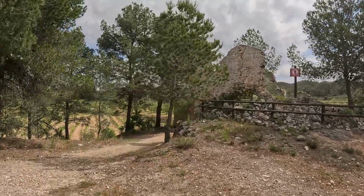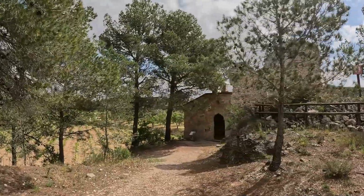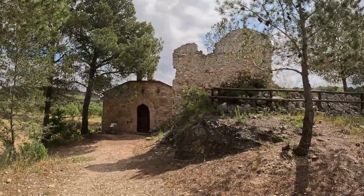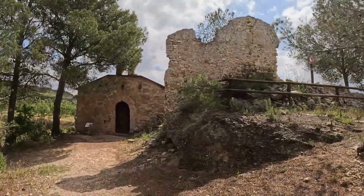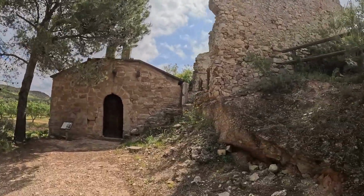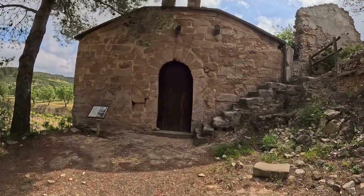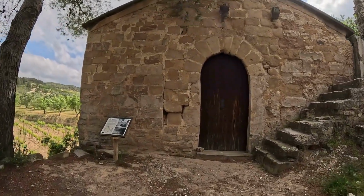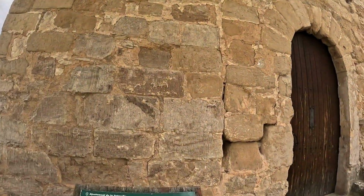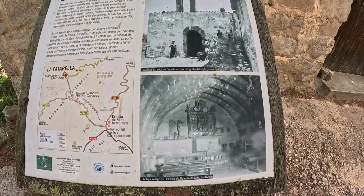I'm going to go down this side. Looks like a little chapel at the top of this hill. Let's have a look. So two incredible places today. Let's have a look. Oh, it's an ermita. And an antique image of how it used to be.